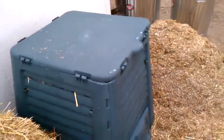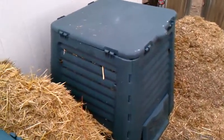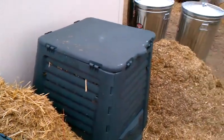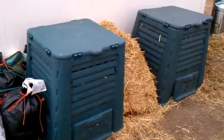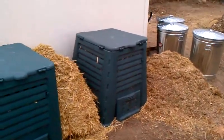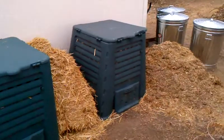So, gosh, what can I say about the commercial compost bins? They seem to work okay. They're fairly limited in space. The more serious that I've gotten, the more I've realized that I need more space. I've actually got two of these. The way I used to use these was that one year I'd be filling this one, for example, and then the next year I would be filling this one, and I would be using the material from that one.